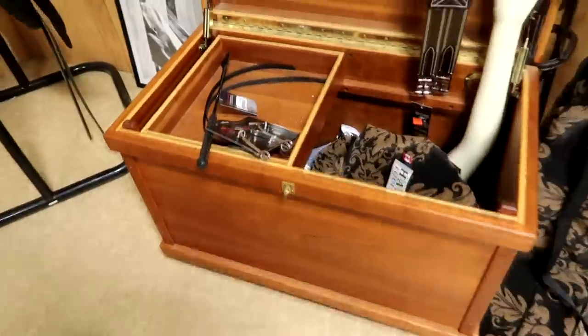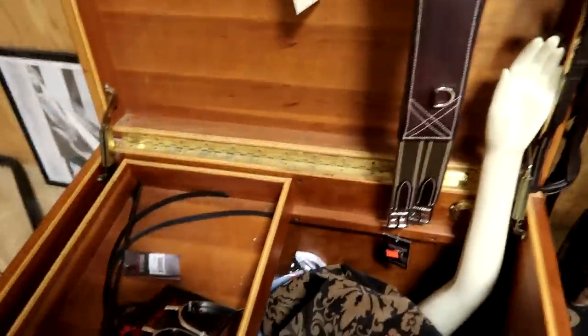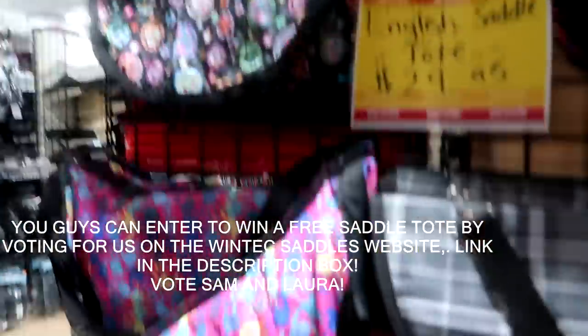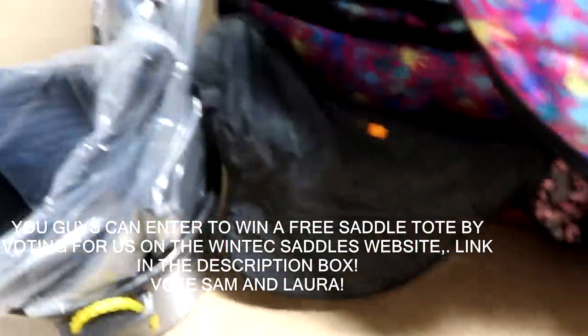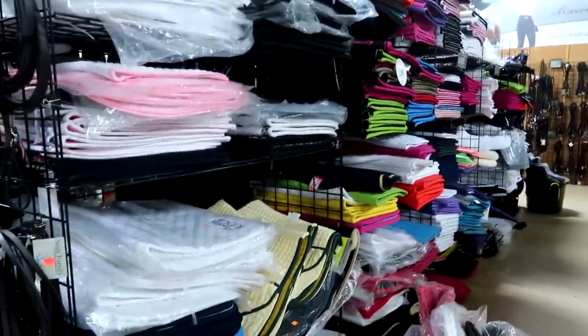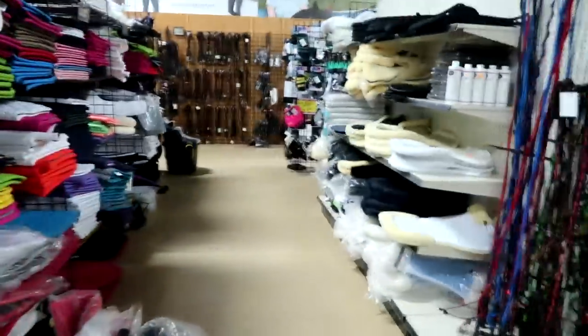They have a trunk here. I love this trunk. I want a trunk, you guys. They're so nice. Saddle totes. Look at how nice they are. Saddle pads galore. Take your pick.